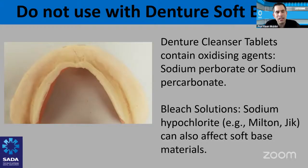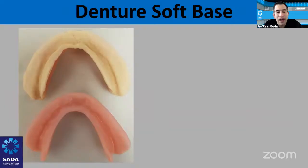Because as you can see, this denture's base is white and it's not supposed to be that way. It's actually supposed to have more or less the same pinkish color as what the denture has there at the bottom. So here you see one of my patients where they came with their soft base denture and I said, no, it's not doing the function anymore because the surface has oxidized. It has now become rough. The silicone has also become harder. So now it's not serving its purpose of being a soft base and assisting the tissue in healing and also providing that soft cushioning effect that it's made for. And then it really needs replacement.